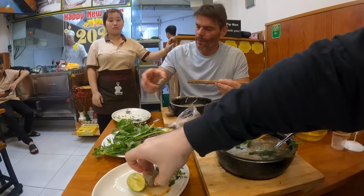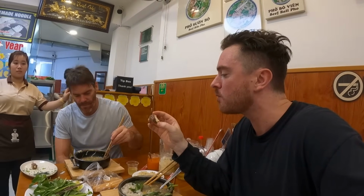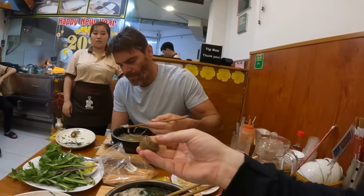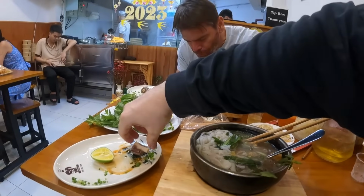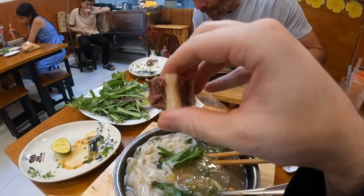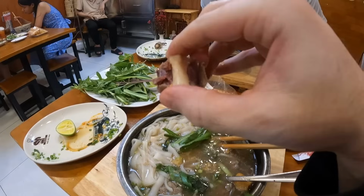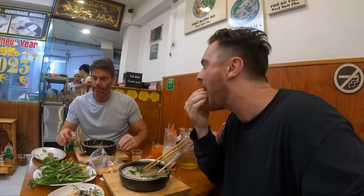I think this is the oxtail. Looks a little bit too difficult to manage with the chopsticks, so I'm just going to hold it in my hand. That's really good. The bone has a little bit of broth on it though, so be careful holding it. But you can see the beef in there has a little bit of a color to it. Very tender, falls off the bone really easily.